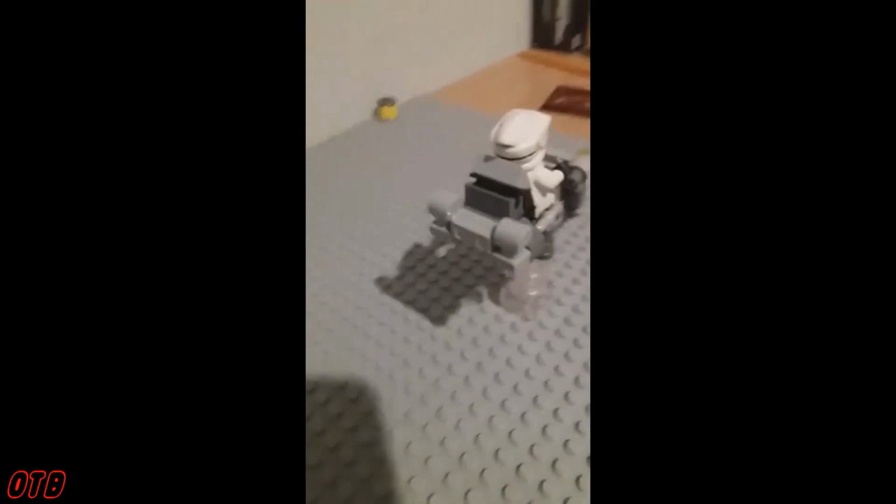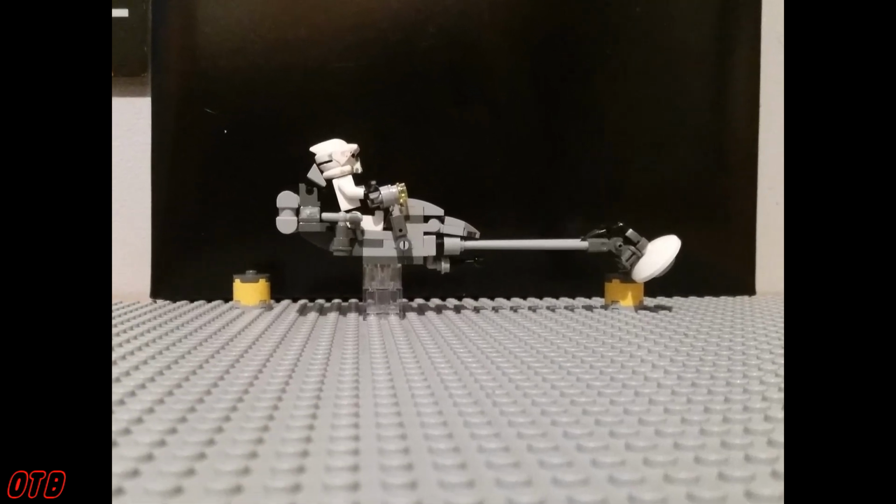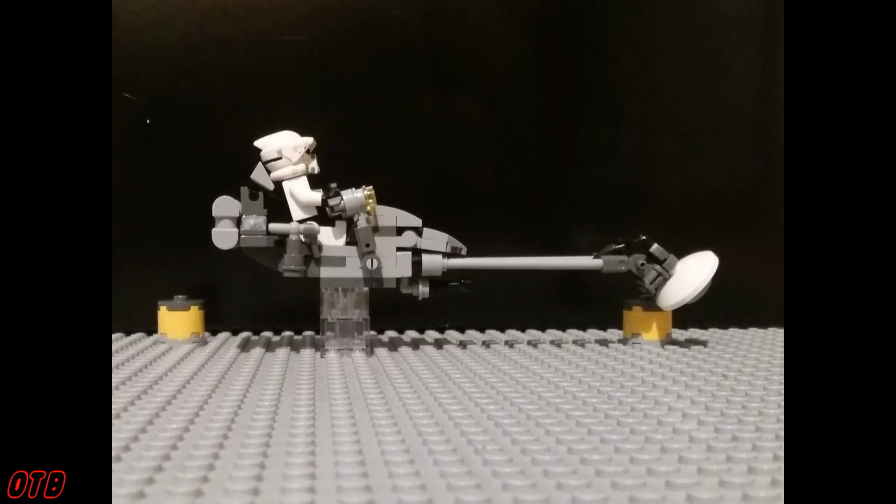I actually really love some of the details here. I love the guns underneath and how the front of this whole thing is done. I also love how there's like a headrest in the seat area in the back. That's something that I never really thought about, but I like it.